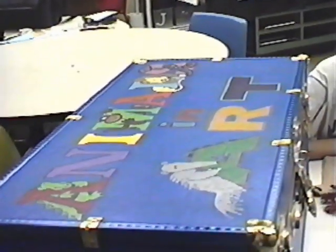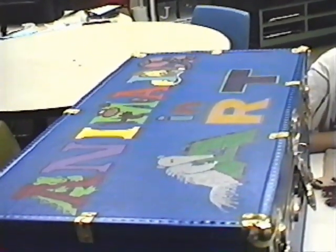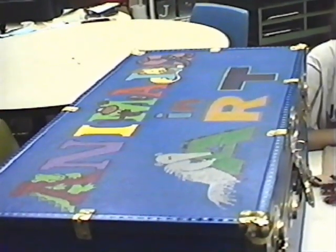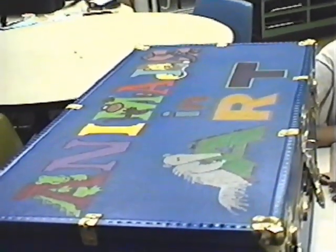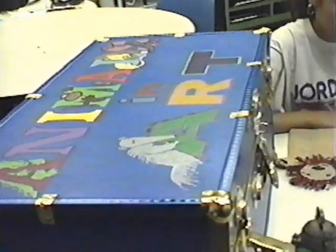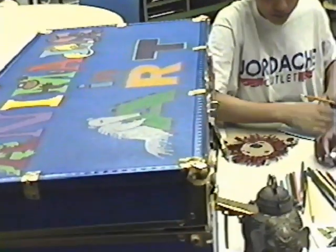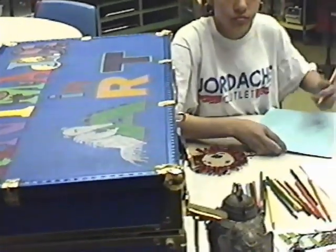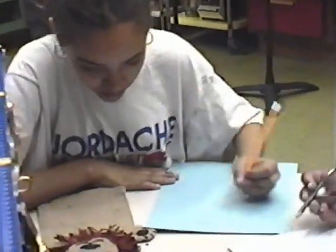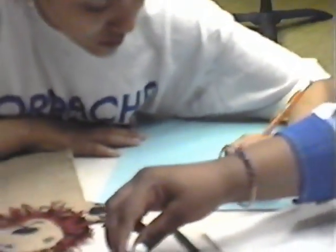Mrs. Lisa Wolf, the art teacher at Price Elementary School, had a grant that was funded by the Educational Foundation, which she called Animals in Art. She had purchased a lot of different animals so the children could use them for drawing lessons. Here we have three of the sixth grade girls who are drawing and using some of these artifacts for inspiration.